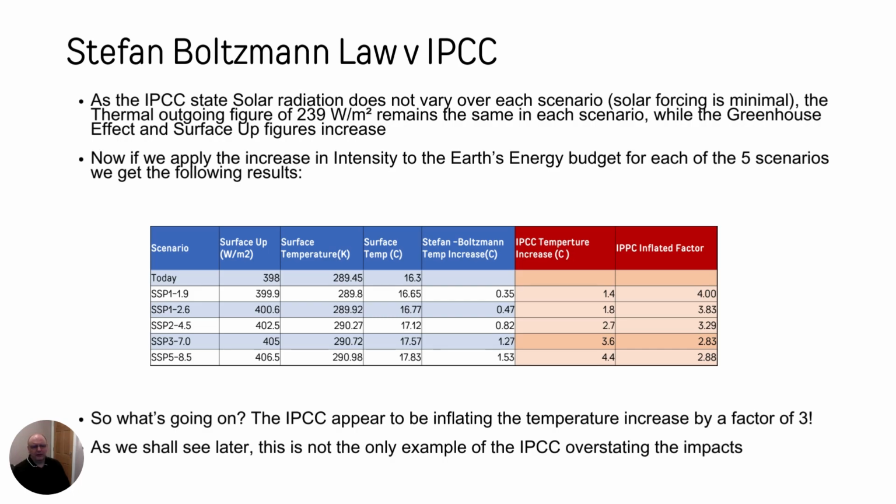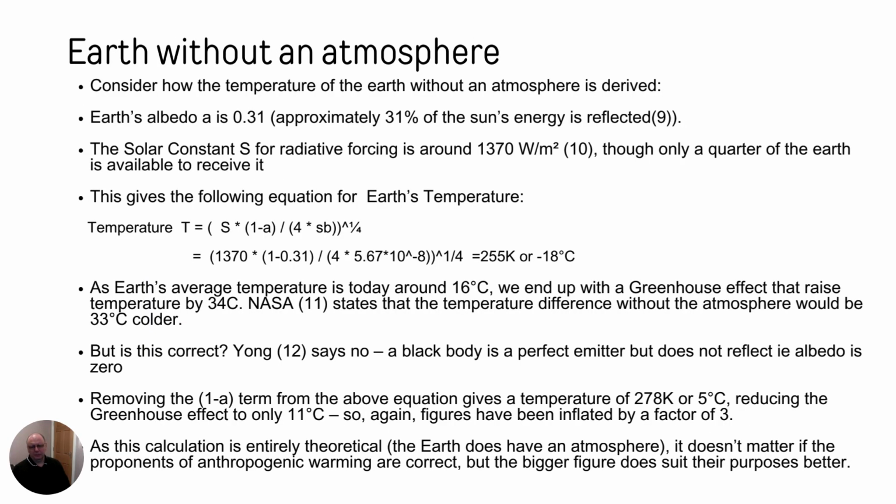For SSP 5-8.5, we get an increase in temperature of 1.53 degrees centigrade according to the Stefan-Boltzmann equation, not the 4.4 stated by the IPCC, and that's out by a factor of 2.88. Overall, it seems that the IPCC appears to be inflating the temperature increase by a factor of around 3. As we shall see later, this is not the only example of the IPCC overstating the impacts of climate change.